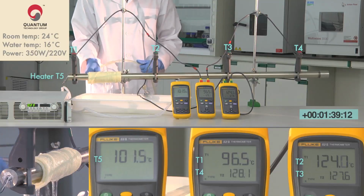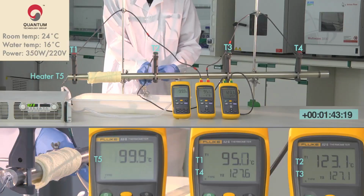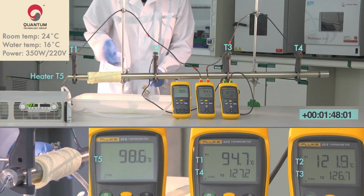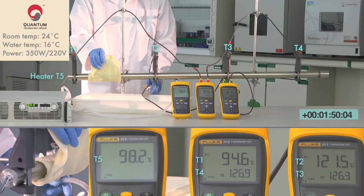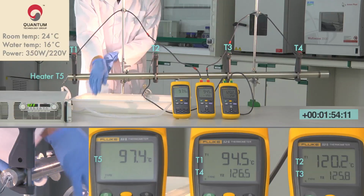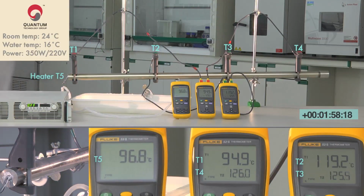T4 is higher than T1 by more than 20 degrees Celsius. T1 is lower than T2. T2 is lower than or equal to T3. T4, T3, and T2 are higher than T5 by more than 20 degrees Celsius.